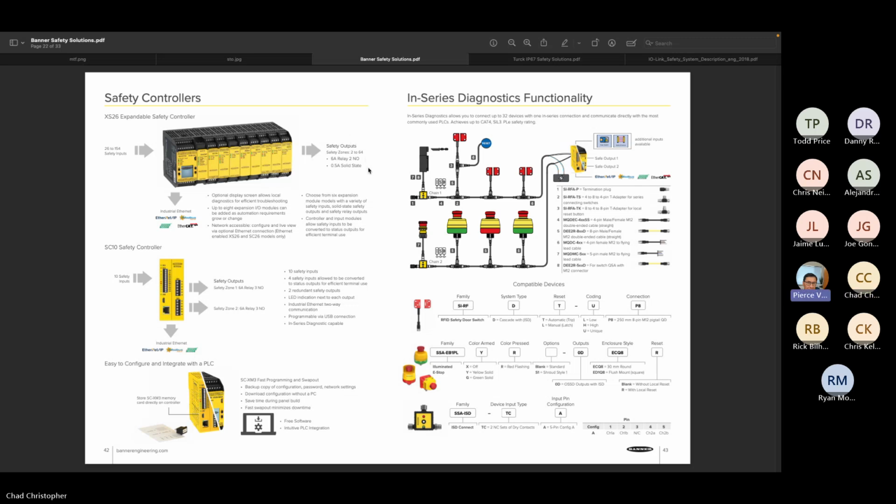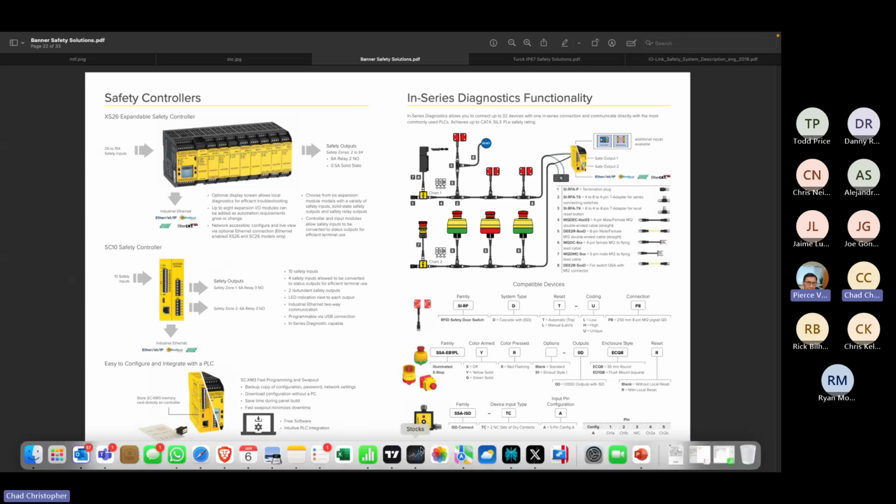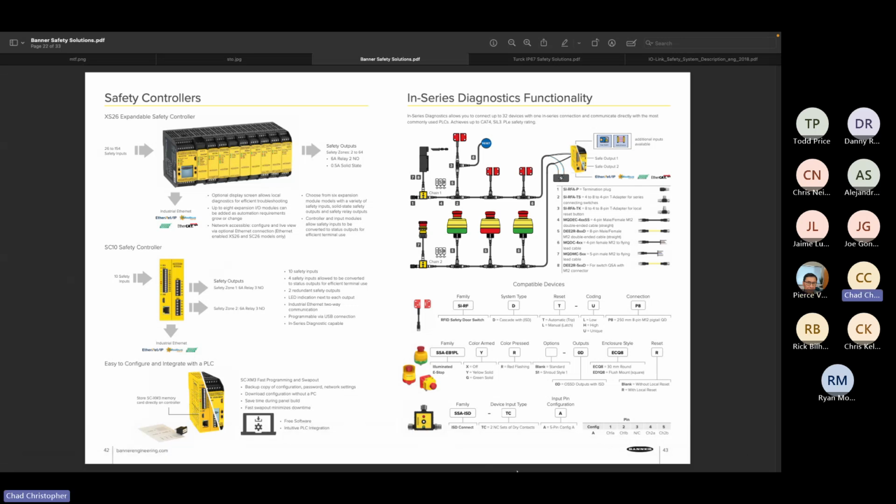So as a competitive strategy, would we be able to make a case for using the Banner safety controller with, shall we say, an advisory connection via Ethernet to the PLC, but then eliminate the CIP Safe section of the Allen Bradley PLC to achieve total design on the machine? I would imagine we'd be less expensive. Yeah, that's absolutely our play.